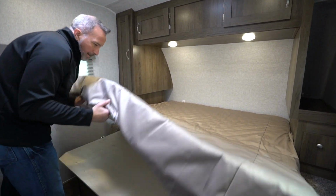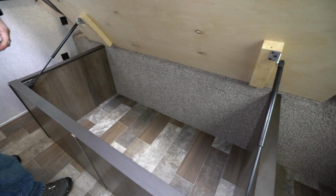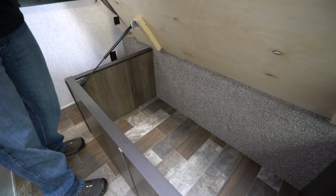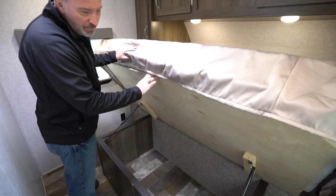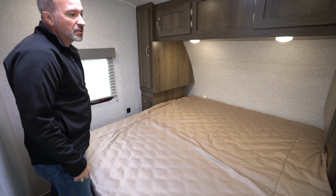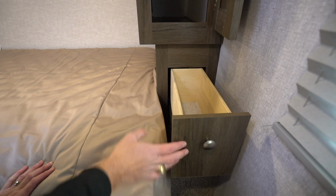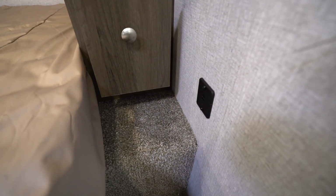King size bed. Got strut supported storage underneath, which is very nice because if you need to load stuff in, you're not holding up a heavy king size bed to put it in there. I got wardrobe storage on both sides. Plus I got some slide out drawers right here. Power and USB on both sides.